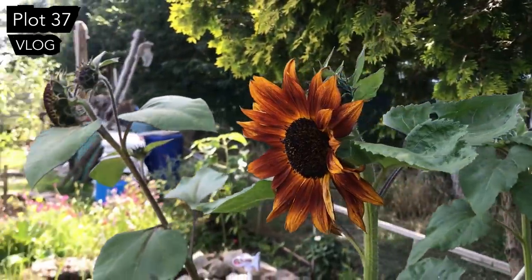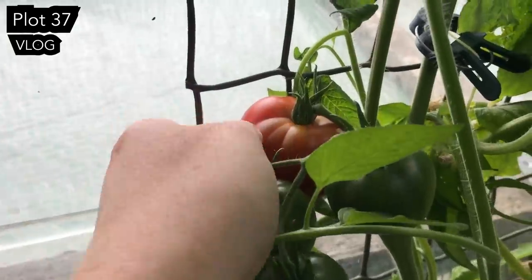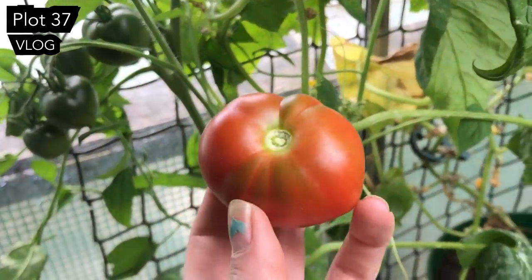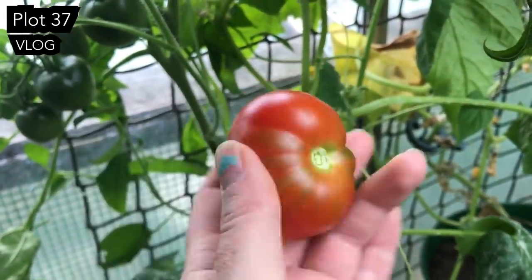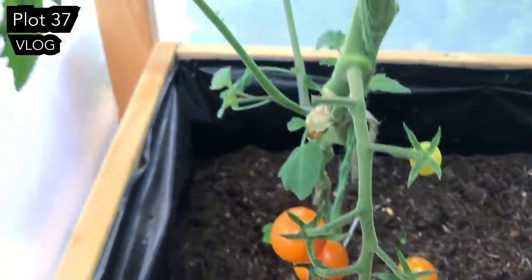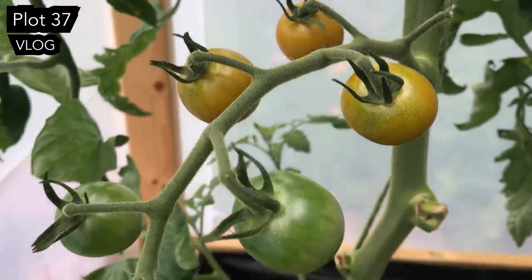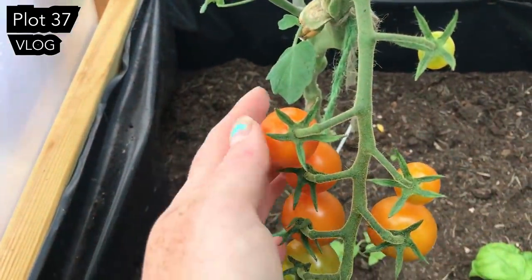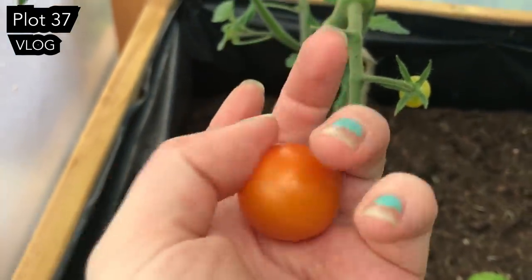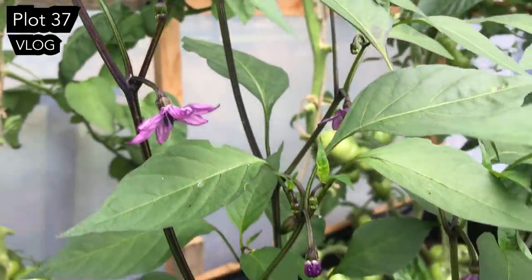Saturday morning. Don't actually have a lot to do up here this morning. Going to pick some stuff for lunch. We've got this red tomato, which is from the rogue greenhouse tomatoes, an Italian tree. Looks lovely. And also the Sun Gold, obviously looking wonderful. And the second truss is starting to go orange now as well, which is excellent. I don't think there's a tomato out there with a better orange colour than that. It's just pure sunshine. Also got the black jalapenos.